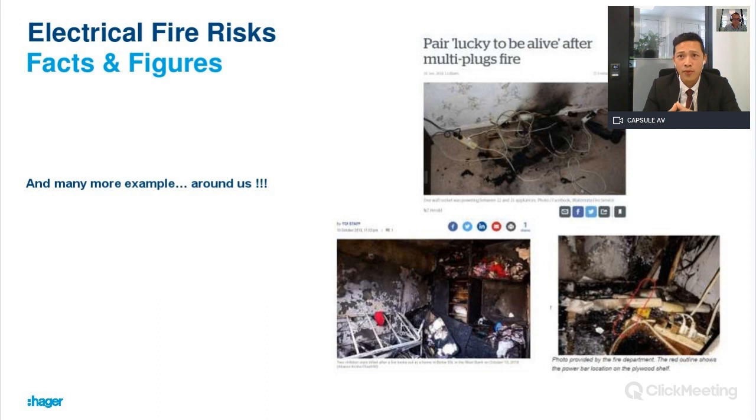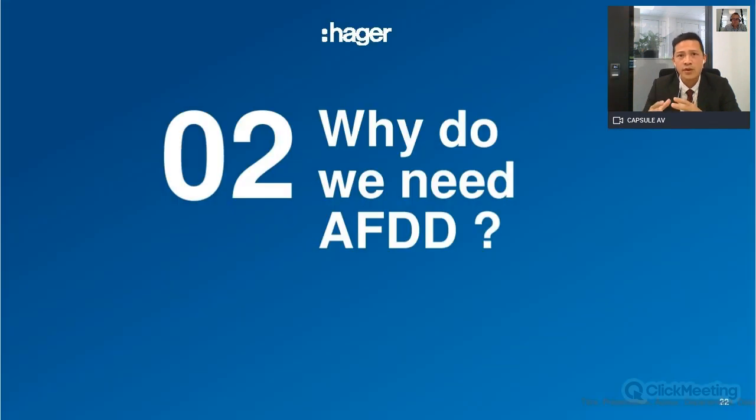And there are many more examples around us, we can see them in a bar, restaurant, in a commercial building, shopping center, in our homes. And a question can come to our mind: how can we avoid it, how can we minimize the electrical fire risks, which cause a lot of bad and sad consequences. So in the next slide, I will talk with you about why we need AFDDs, arc fault detection devices.